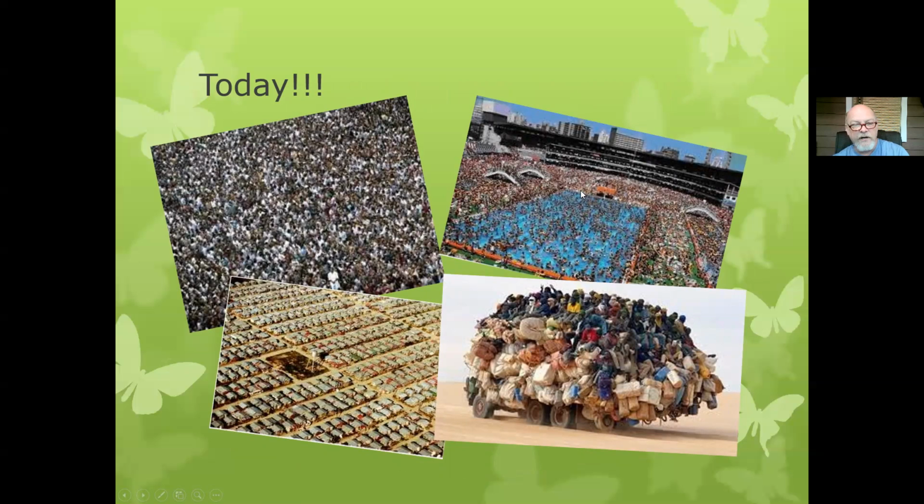That's where that is, Rio de Janeiro, China. This is actually a military base in the United States. And this is Afghanistan or Iraq.